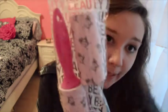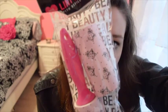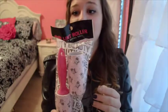And the last complete random thing I got, I just couldn't say no to. It is lint rollers. I have enough lint rollers, but these lint rollers are a huge exception because they have little kitties on them. Oh, look at the little kitty. I had to. How could you say no, right? Especially because they were only $2. Okay, guys, that is everything that I got.